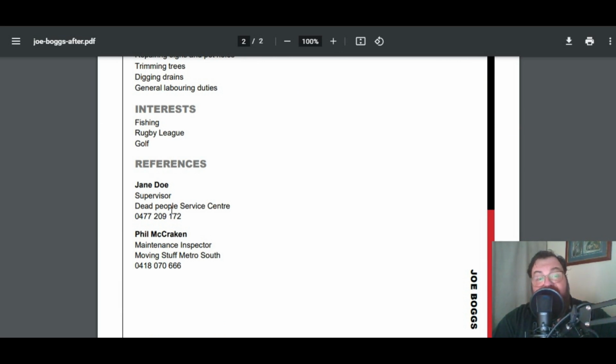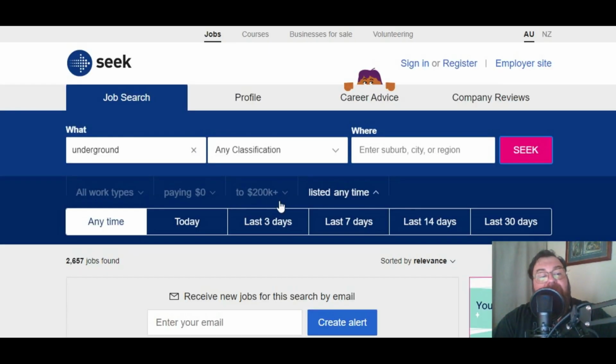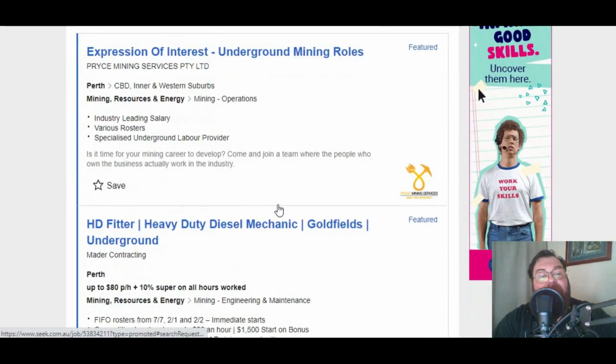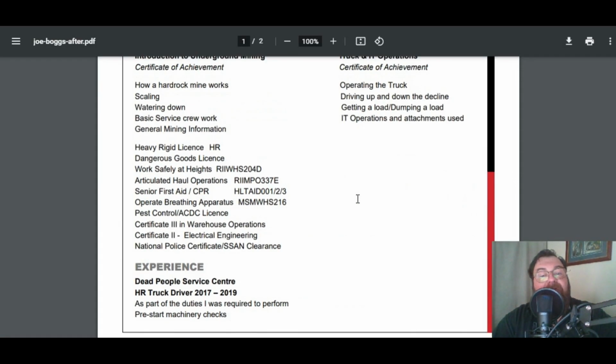That's the big thing that people fail on. If you send a resume in that says I'll supply references on demand, it'll get chucked straight away. You need to have 2 people that are going to say nice things on your resume for it to work properly. So you'll be able to see all the underground jobs here that you'll be able to apply for, and again, it's targeting. If you're applying for an underground job, you want your resume to look like this.